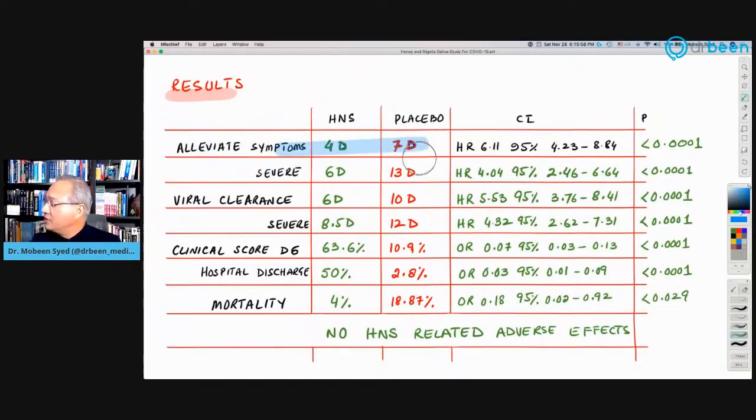So in the moderate, hazard ratio was 6.11, 95% confidence interval is 4.23 to 8.84, which means it is on one side of the unity, which is excellent. And p-value, look at this, 0.0001. So the chance for randomly this data to appear with placebo is 1 in 10,000. So it's a very decent p-value.